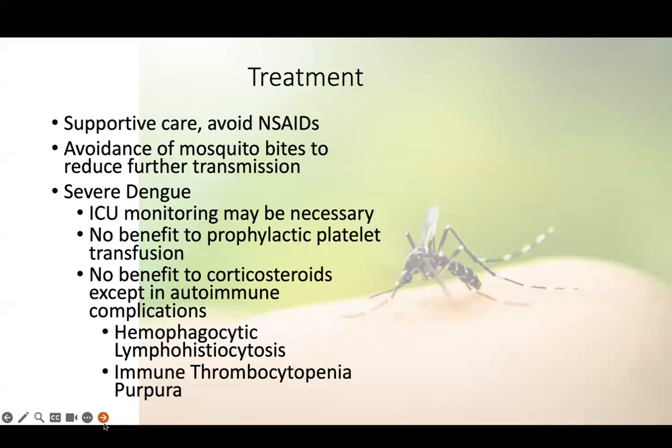It's important to note that thrombocytopenia in these patients should not be treated with platelet transfusion. This has been shown not to improve endpoints and possibly to add to the fluid overload. Similarly, only patients with autoimmune conditions like hemophagocytic lymphohistiocytosis and ITP should get corticosteroids. Prophylactic platelet transfusions in dengue patients are not beneficial and may contribute to fluid overload.